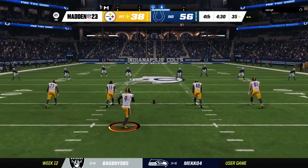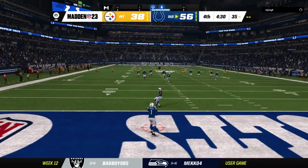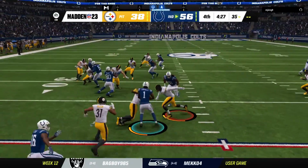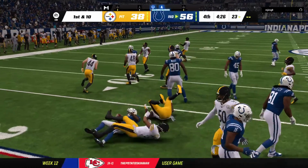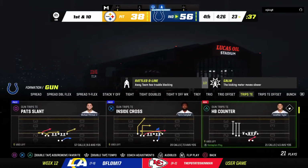Boswell now to kick it away after the touchdown. And here comes a return from a few steps into the end zone. And ultimately cannot get this out to the 25-yard line as he's dropped at the 23.